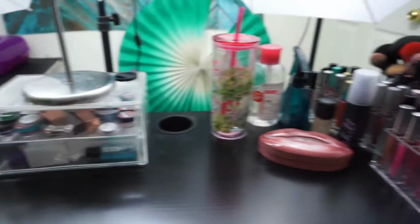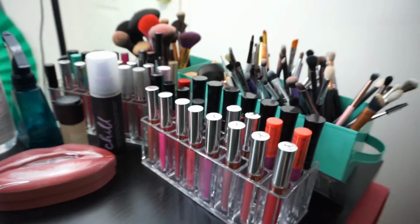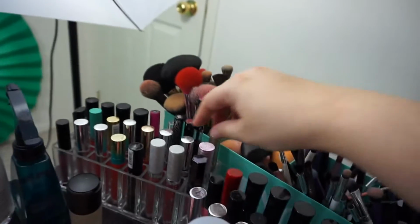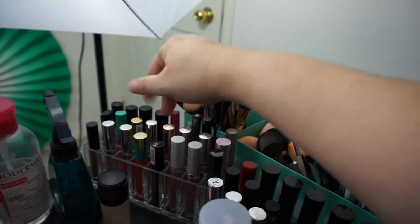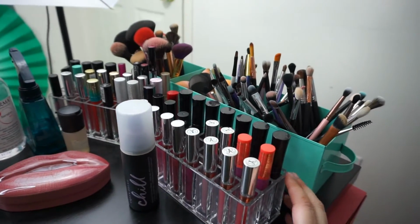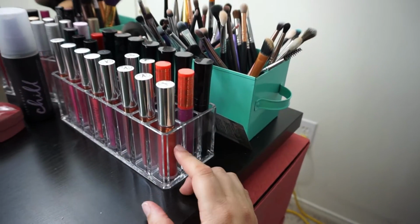I also have lipsticks over here. So taller lipsticks like the ABH liquid lipsticks, and then just a random assortment here. There's some Ciate, a Tarte gloss, and then random other things in there. These ones are just a little bit tall for the drawer, so I keep them in these acrylic containers, again from By Allegory.